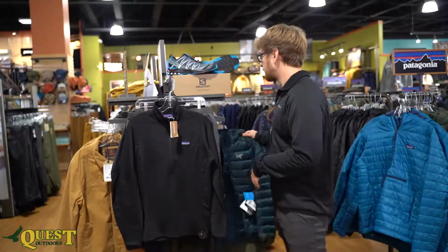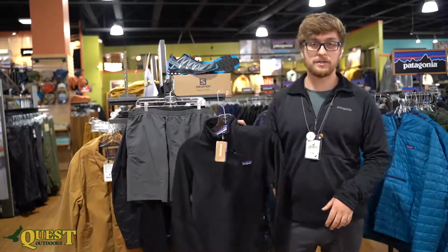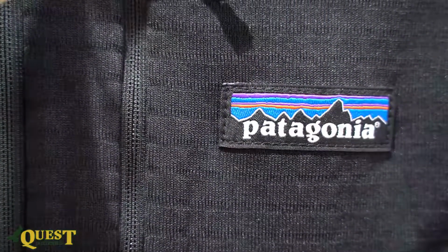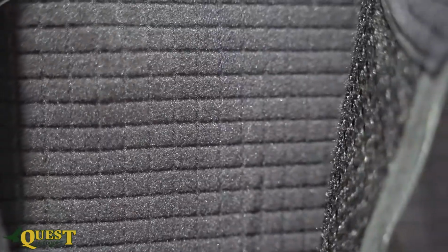Something that you could wear if it got a little chilly while you're hiking is Patagonia's R1. I'm wearing one right now, and I used it on the trail the whole time. The R1 features grid tech technology, which allows for heat trapping, and air can go through these holes to regulate temperature so you don't get too sweaty, but it still keeps you warm when you're moving around.